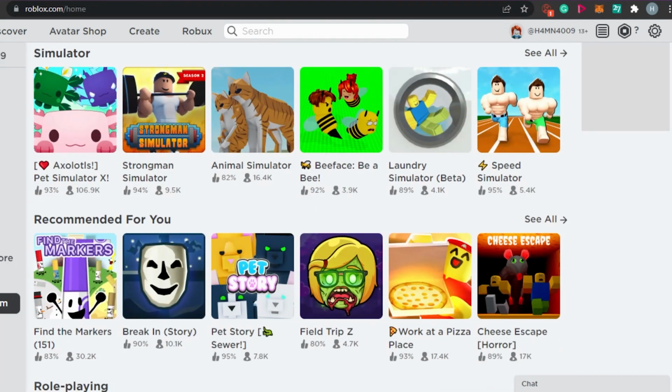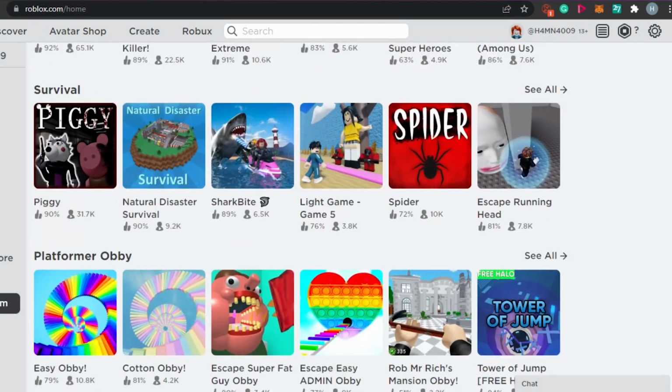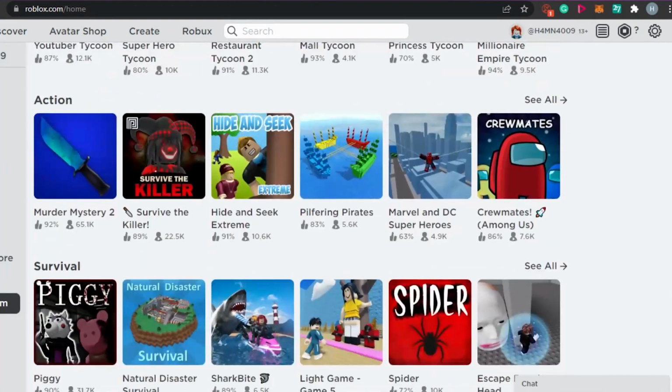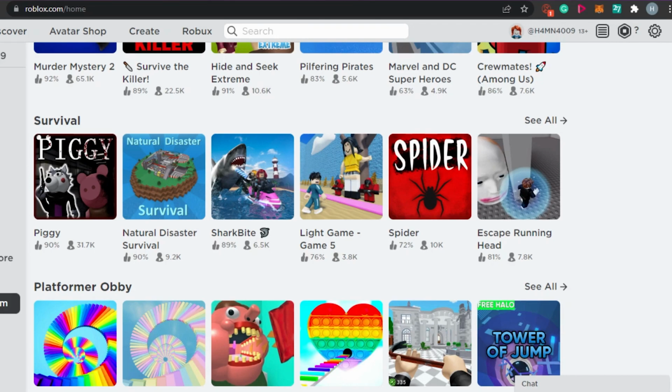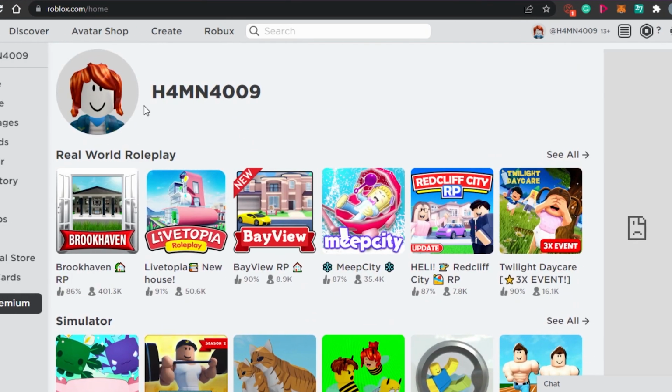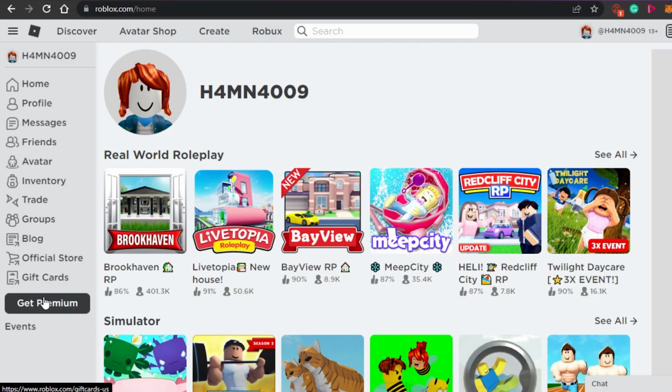But if you do not have Premium, how do you sell your items? You can just go ahead and buy different items, and then you can trade them with different players. If you have friends, you can exchange your items with your friends, and it's a super easy way to make money on Roblox. But you will simply get Premium. To get Premium, you will find the option right here, and let me show you how you get it.